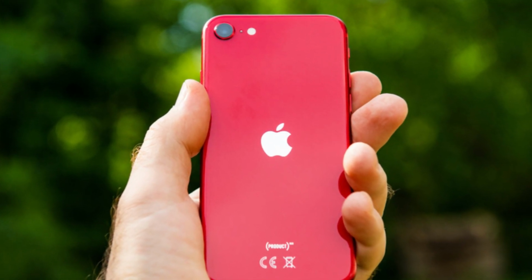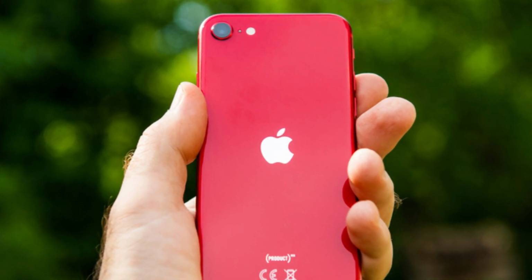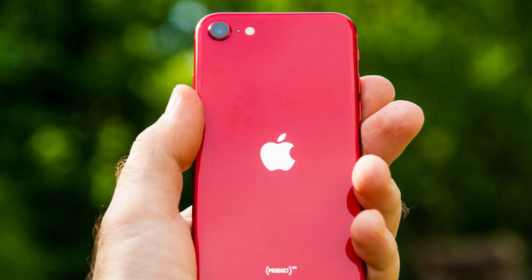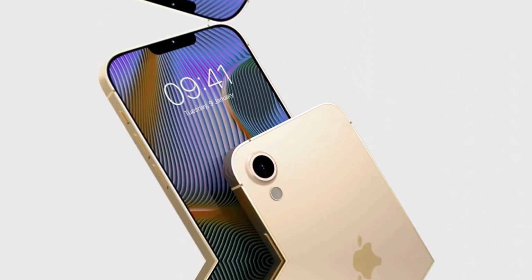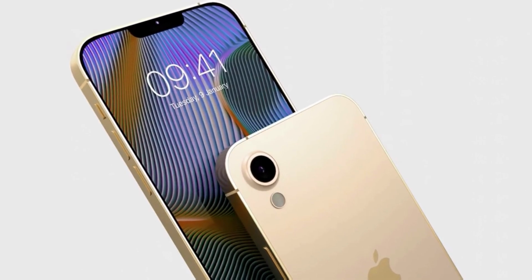A leaked listing from a supposed Chinese retailer claims that the base model will only have 64 gigabytes of storage in 2025. That feels outdated. Most mid-range Android phones start with at least 128 gigabytes, and even Apple's competitors in this price range have moved away from 64 gigabytes as the starting option. So why would Apple do this? It could all come down to business strategy.